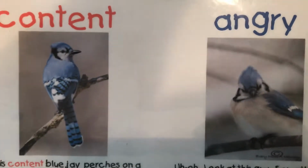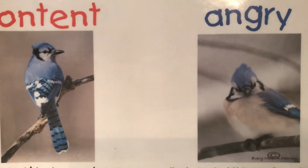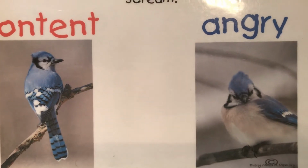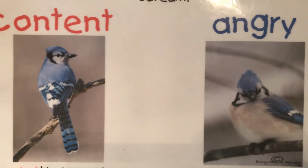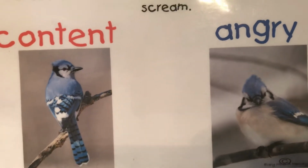And I enjoy these guys. These are blue jays, and they have the reputation of being feisty fighters. They do not like other birds in their territory, and they will chase off intruders. They'll even chase off squirrels, and if they're in my garden, they'll go in the trees and yell at us, especially if the bird feeders are empty.